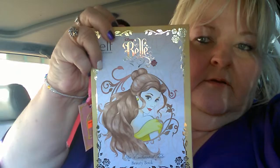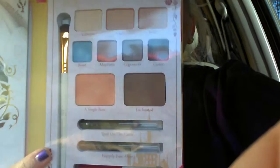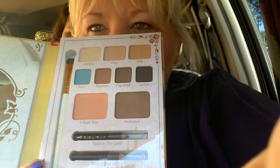And this one's by Elf. This is Bella. It's real pretty, isn't it? This is the Enchanted Tale Beauty Book. This is going to be by far the worst haul I've ever done, but oh well. Isn't that pretty? Oh, let's see. Isn't that pretty? I really like that really light sky blue color.